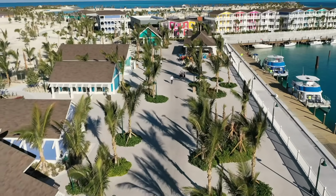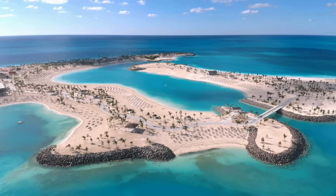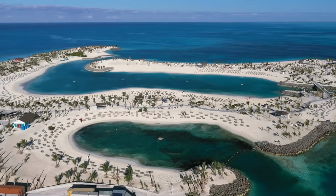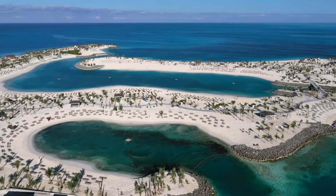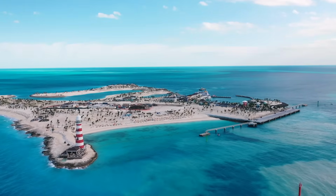In less than 12 hours, a magnificent cruise ship will be pulling alongside Ocean Cay, and 3 years of preparations will be put to the ultimate test as more than 4,000 passengers explore one of the world's newest destinations.